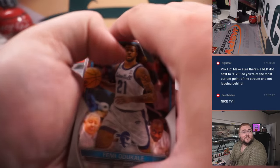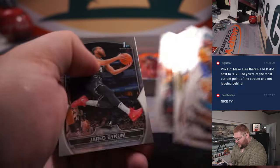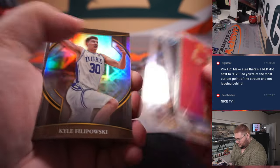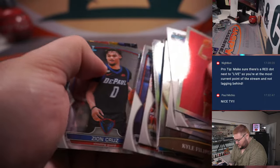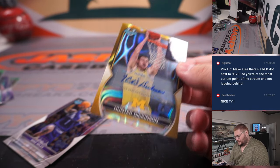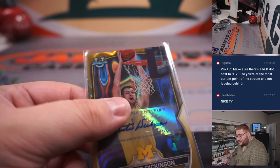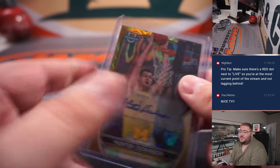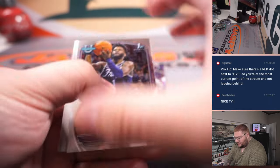Adam Flagler, first refractor. Kyle Filipowski on the Invicta. And a gold auto, nice, gold wave. Hunter Dickinson on the gold wave, not first, but 14 out of 15 on the gold auto. Hunter Dickinson from Michigan, go blue. That's going to spot L plus H, and Matthew gets both of these last two autos. Little color match there, nice, Matthew.